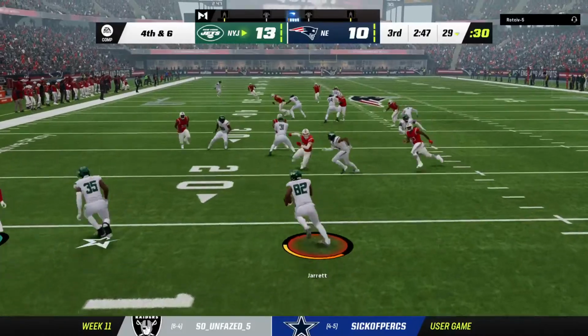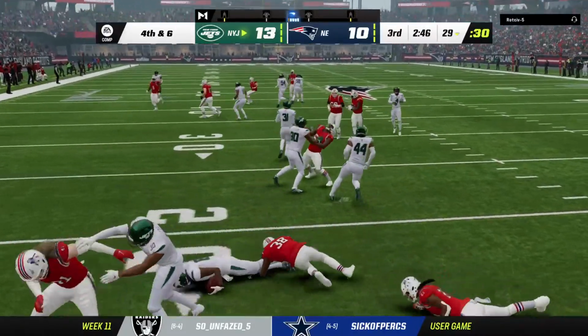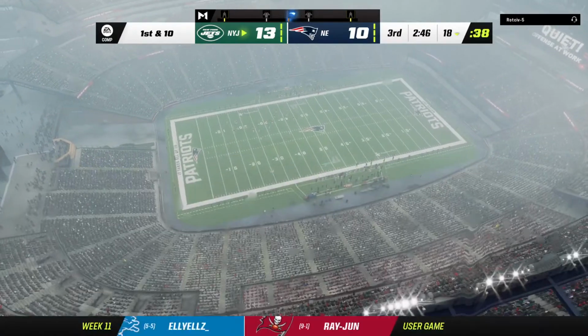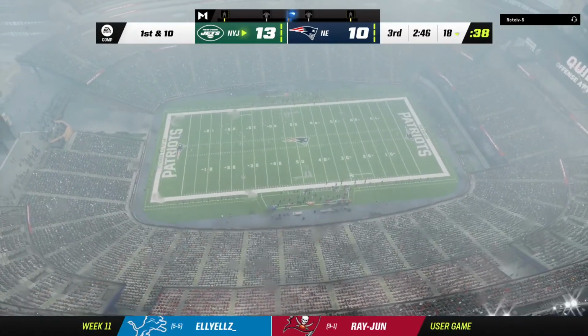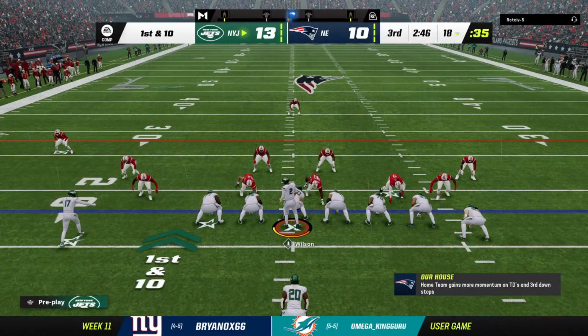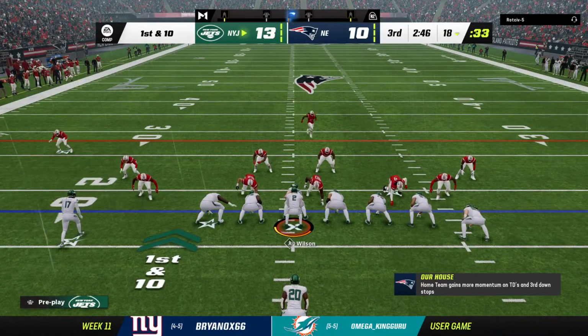This is fielded at the 7. Nice punt, but good work on the return to get back 11 yards. And the Jets will take over. Jets offense coming up now to start their next drive. And they split the uprights last time for 3.